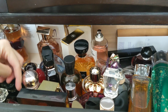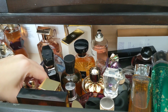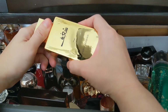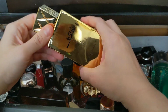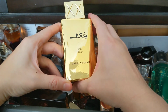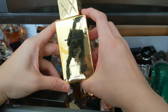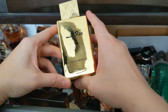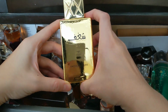Let's see what else. Sugar Fruit. It's nice, but I never reach for this. That's my ring light. Yeah, it's nice.